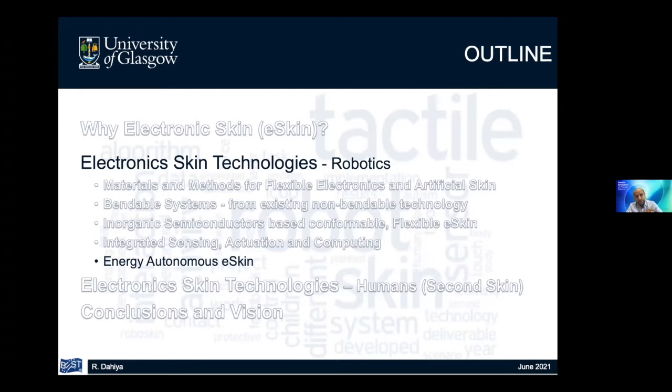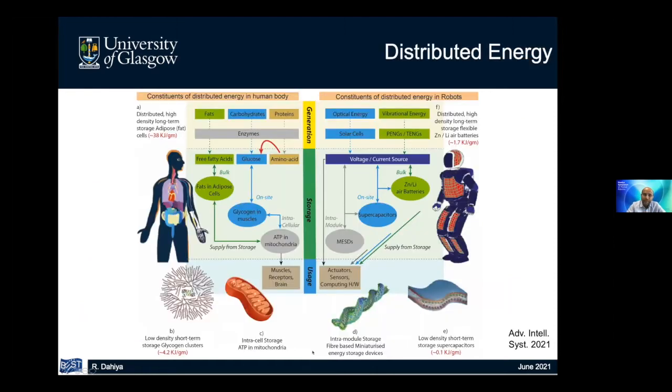So the last part I quickly want to highlight is related to an area that has not been discussed much in the field of electronic skin, and that is distributed energy or energy autonomy. Now, if you look at our body, these are the various levels where you can see how our fats and carbohydrates and proteins, the generation of energy takes place. Then we have fatty acids, etc., which are kind of storage elements in the body, and these are all over.